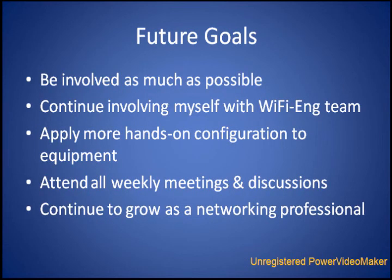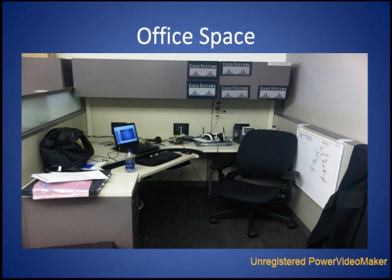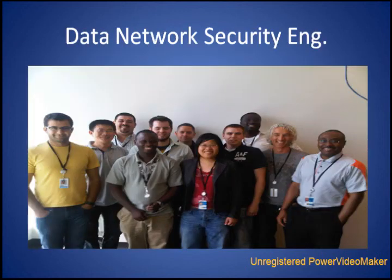Moving forward, my future goal is to continue networking with individuals to create and build a solid foundation for my future. RIM is an amazing company with so many opportunities, it would be foolish not to take advantage of this, as well as making myself available and involved as much as possible, working with not only my team, but with the Wi-Fi Eng as well. Ideally, I would like to perform more hands-on configuration and setup of equipment, but I know that will come with time and experience. Here's a photo of my office cube on the 3rd floor of room 20.